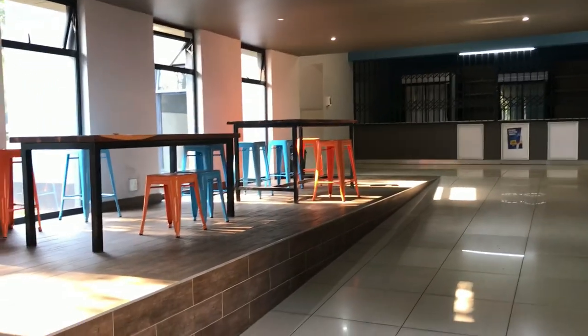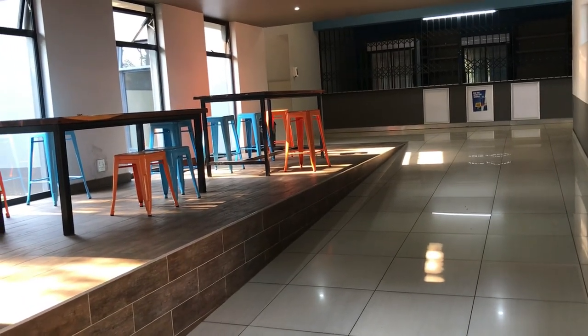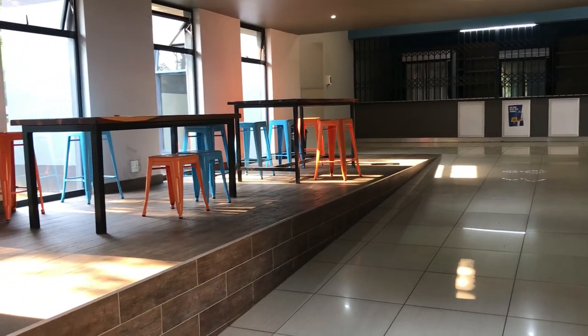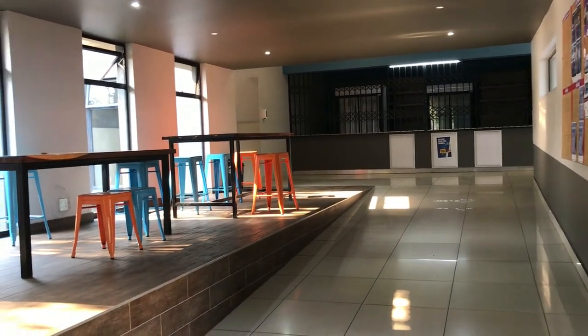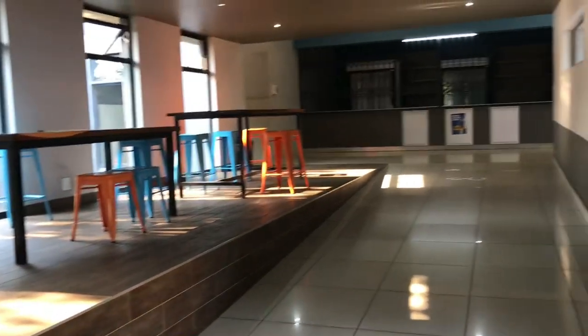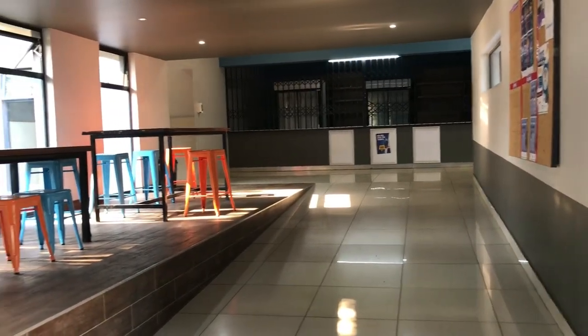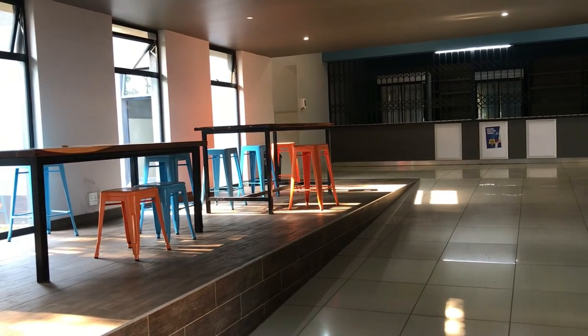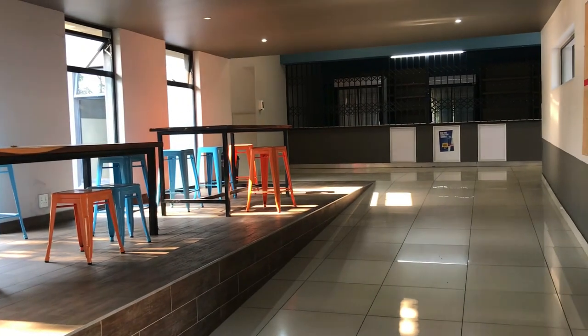So this is the cafeteria. It's currently closed because, I forgot why, but apparently there are going to be new people to run the cafe. On the other side of the cafeteria we have the clubhouse, but the aunties are cleaning right now, so I don't think I can show you.